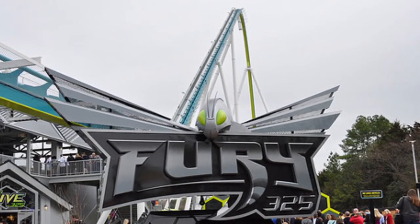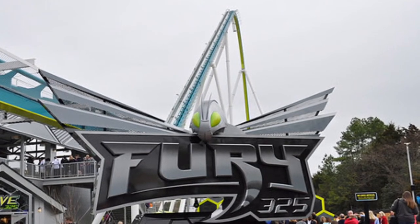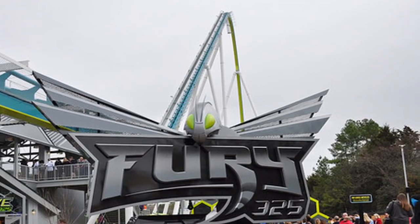After the airtime hill, you're going to go into a helix, which is pretty fun, but to be completely honest, it's probably my least favorite part of the ride. Not because I don't like it, but because I just think the other elements on this ride are better.